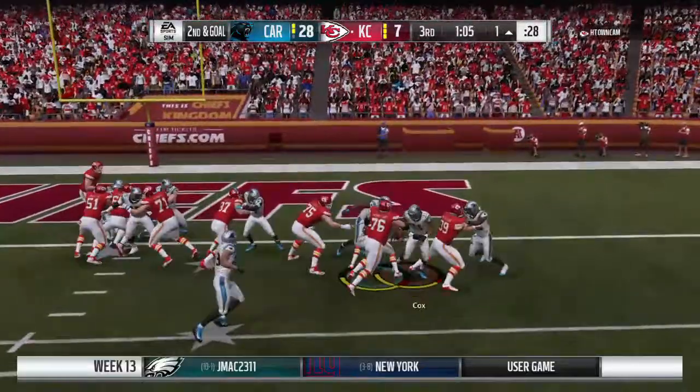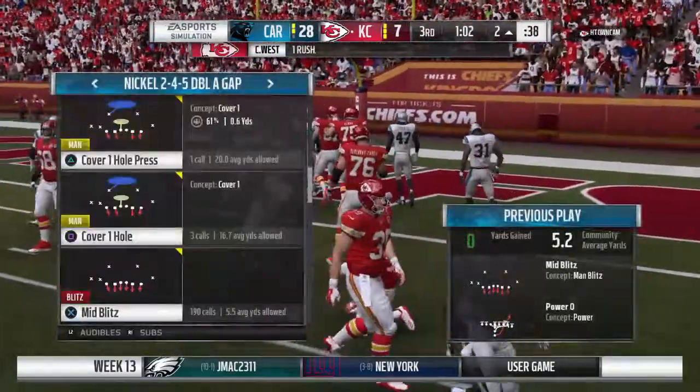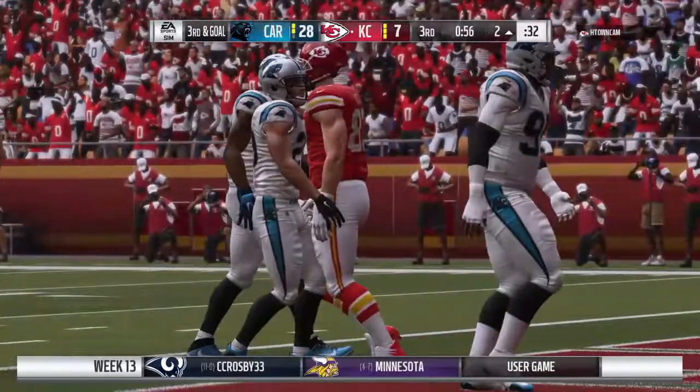They'll try to pound it in with West. And I think they stopped him again. They did at the 1-yard line. Call it no gain that time, and now it's third and goal.